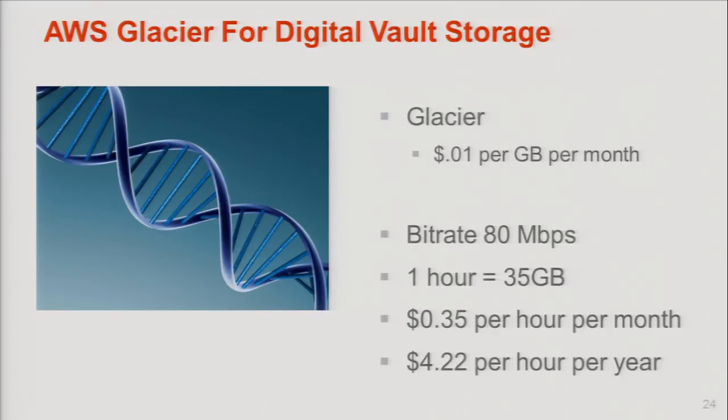I priced out here using Glacier. Glacier, I think, list price on the AWS website is $0.01 per gig per month. If you take an 80 megabit video file, 80 megabits per second, 1 hour of 80 megabits per second video is 35 gigabytes. That's 35 cents an hour per month, or $4.22 an hour per year. So it would cost you $4 a year, basically, to vault an hour of HD video using Glacier.